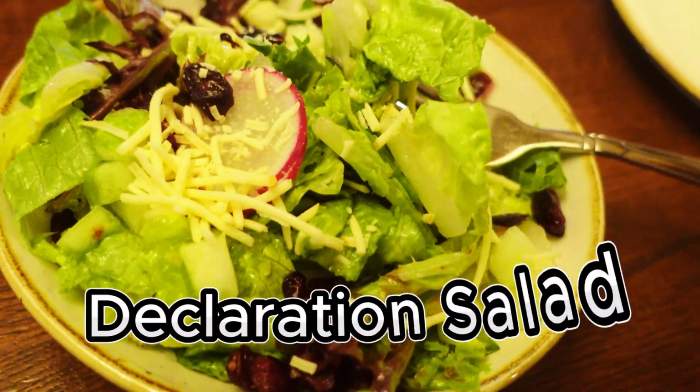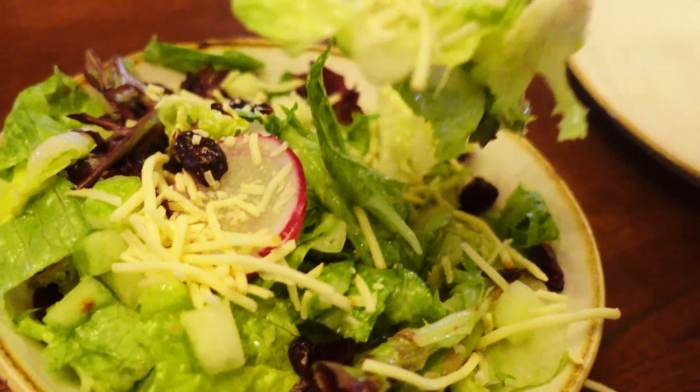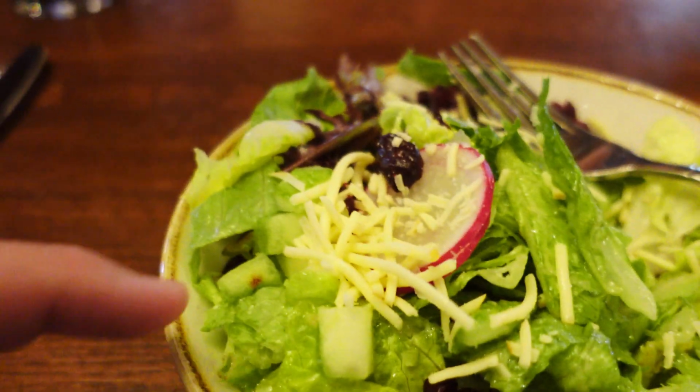Eat more. Cucumbers, radishes, cranberry, radicchio, lettuce. Looks like just kind of like a sharp cheddar. Apple? That's apple? Okay. Oh, it is. Like a Granny Smith apple. Dressing reminds me of like Italian, but it's not Italian. It reminds me of just like a normal Italian.